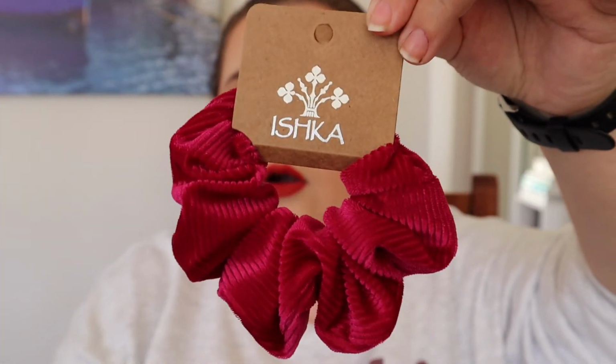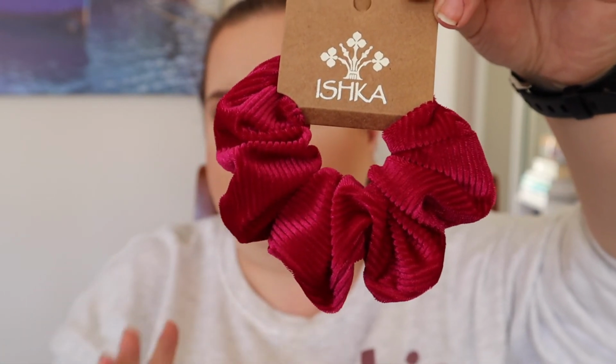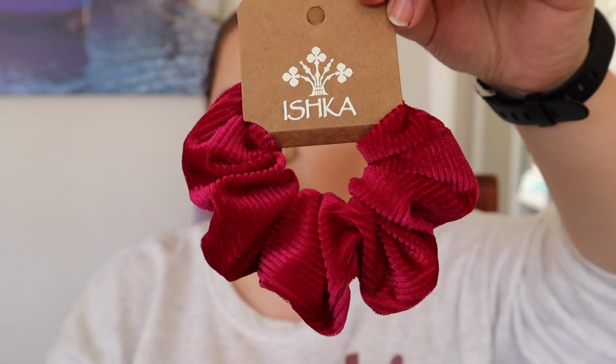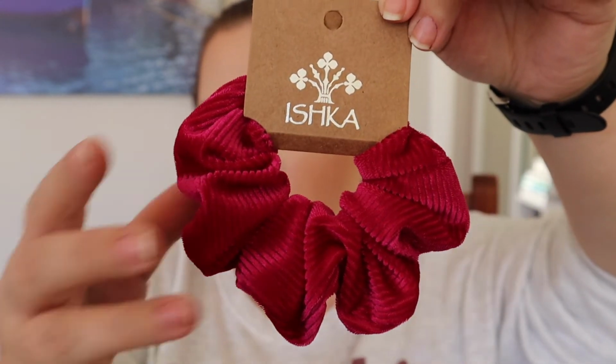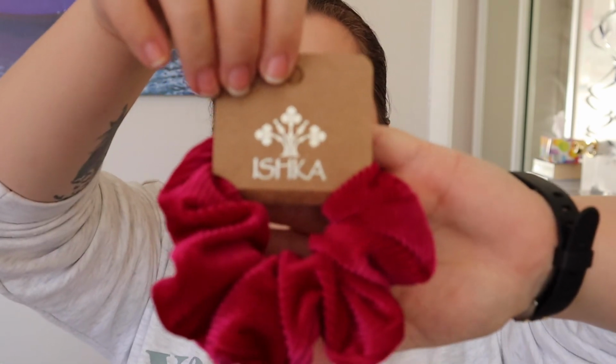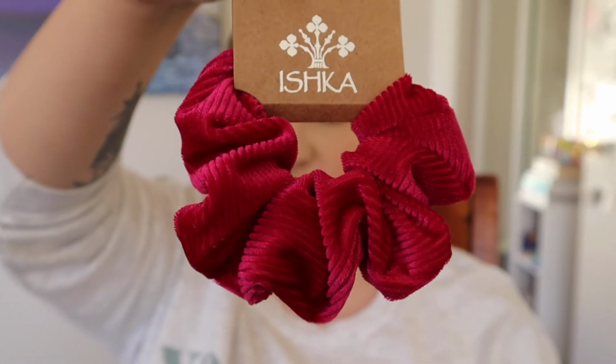I will say it's looking quite red on camera in my viewfinder. It's looking very red, but this is called the Corduroy Velvet in Hot Pink. So it is like that corduroy velvet. I'm normally into scrunchies that are just your silky smooth color, so this is a bit different, but this color I just, oh my gosh, absolutely fell in love with. This is basically like your intense fuchsia pink, but super bright. I have never seen one like this before. So this is the one I grabbed first.